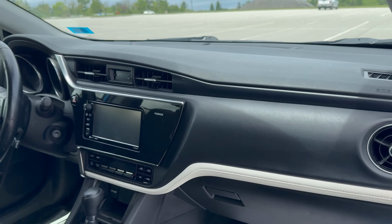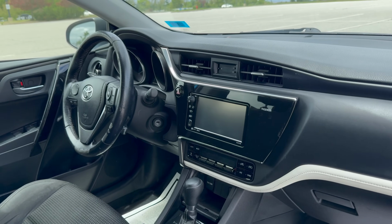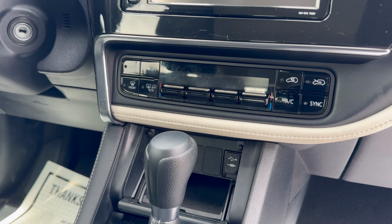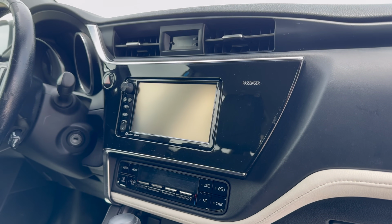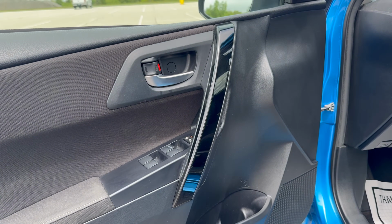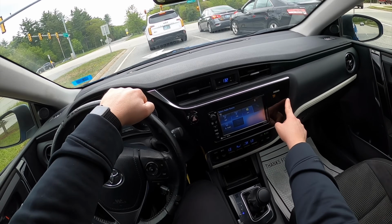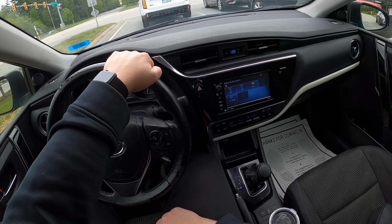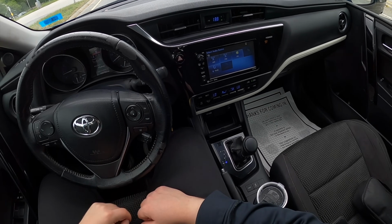Anyways, there is a lot of gloss black in this interior, which I don't appreciate because, as you know, gloss black gets dirty really fast and is difficult to keep clean. It's also really prone to scratching, which we have a little bit of that here. Obviously, someone nicked it at a period of time and probably regretted it instantly.